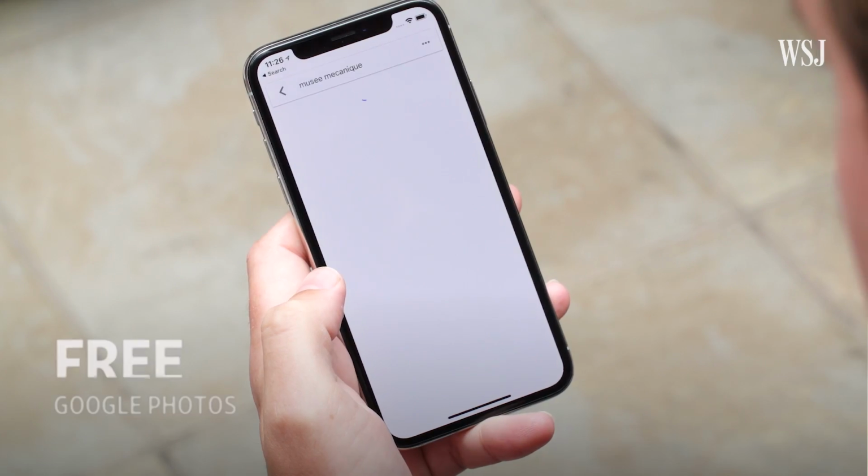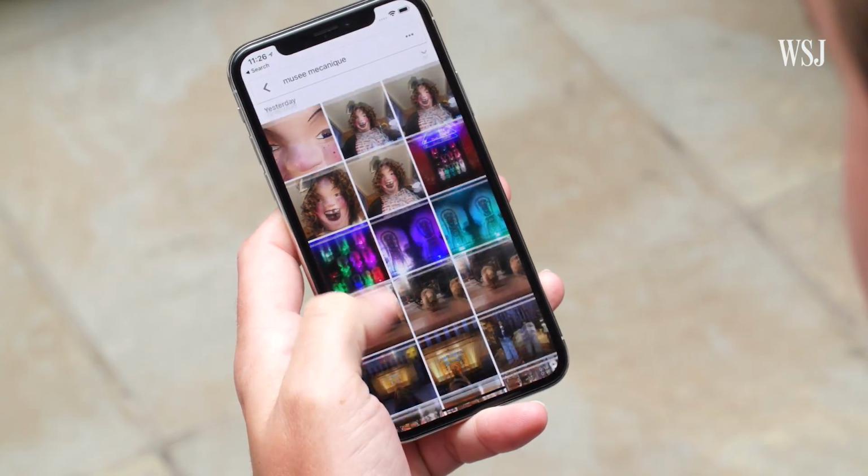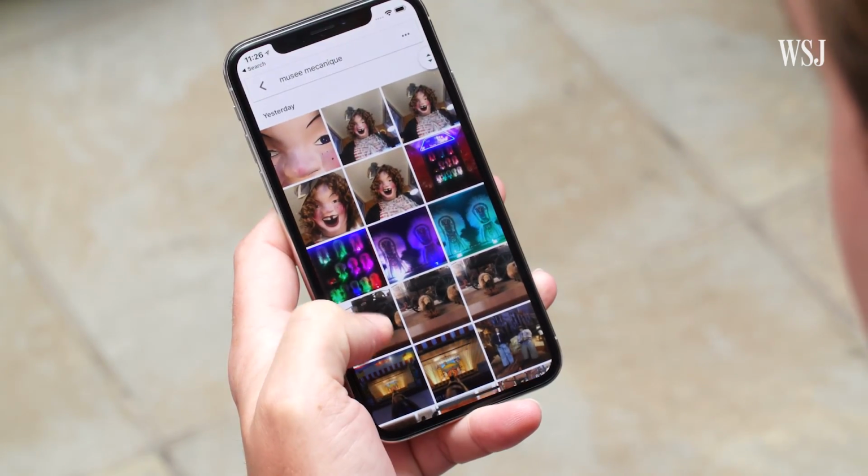But I'm partial to Google Photos, which helps you organize and search through your photos. It even edits some of them for you, and it makes them all accessible everywhere for free. And then you can just go back out and keep on shooting, because the most important thing to know about photography is that if you just take enough photos, one of them's bound to look good eventually.